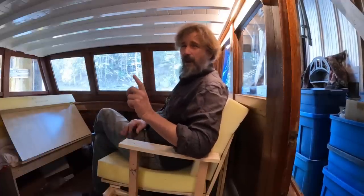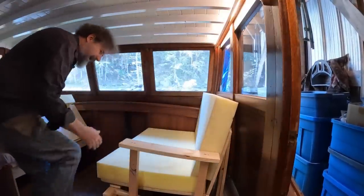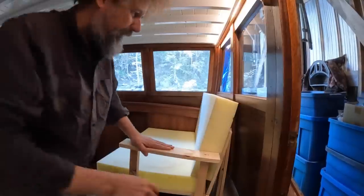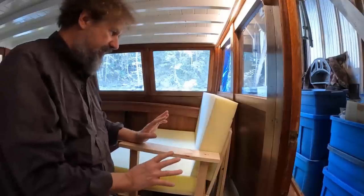It's sort of perfect. And that's really important for getting in and out of the bench when the table's in place, like so. I need to be able to get past that with the table in place. So that works out really well. I played with various different geometry here, and this seems to be just about perfect.